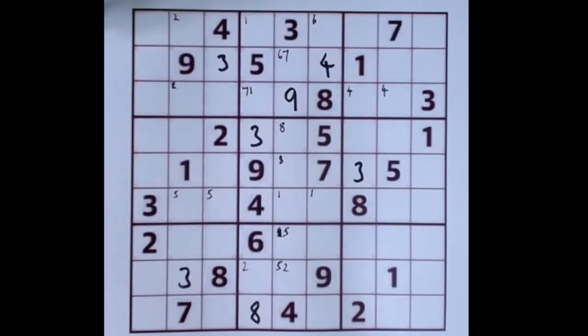Okay, I think this looks tougher than previous Sudoku puzzles, by quite a large margin. I mean, for the Guardian, by quite a large margin, I think. Unless I'm proved wrong.